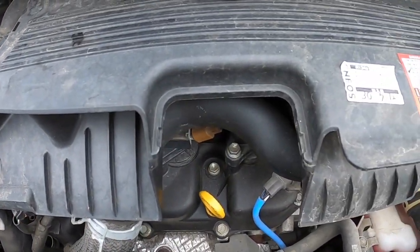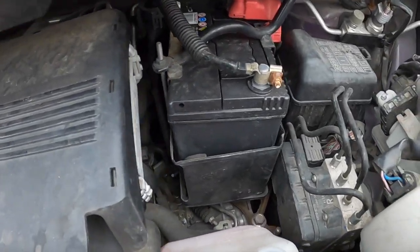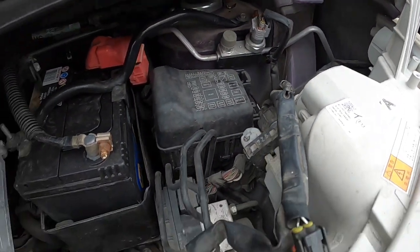That is one small and dirty engine. We're going to get that cleaned. Interestingly, when the photos were shown for the car, there was a pink battery there. It obviously needed a battery for the amount of time it took for it to be delivered to Southampton.